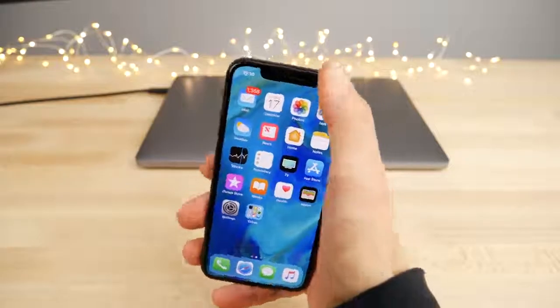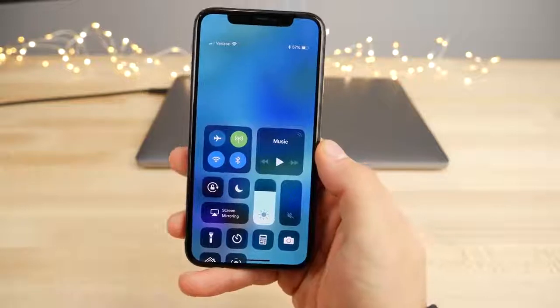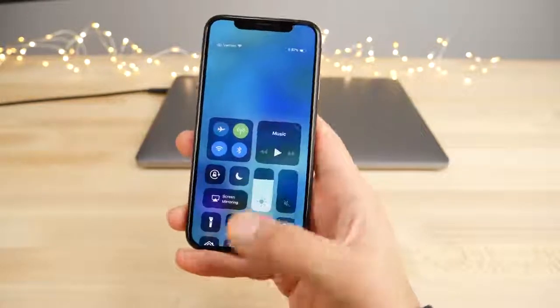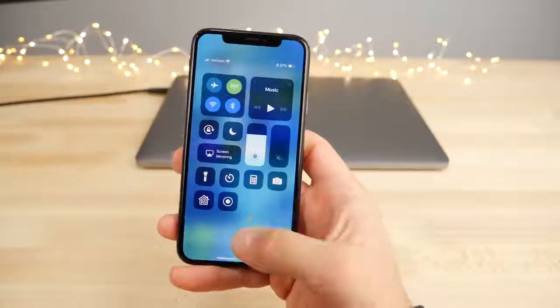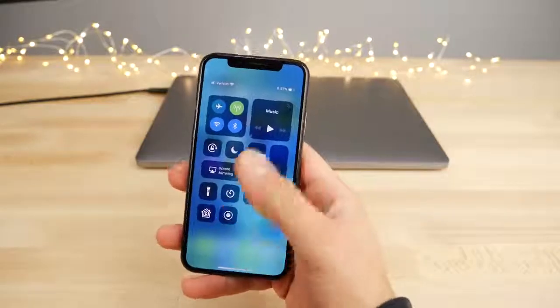And since the last beta, reachability now works in the control center. So swiping down, you'll notice you can actually activate that here. And that's not limited to the iPhone 10, all other devices as well. So you can use the double tap on the home button in order to activate it from the control center, which is a pretty nice touch as it is pretty high up, especially on the iPhone 10, to access any of these controls.